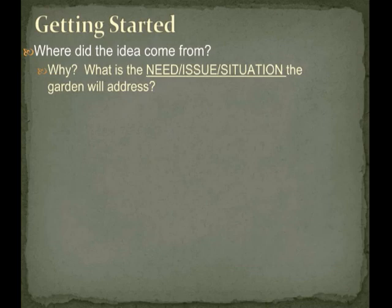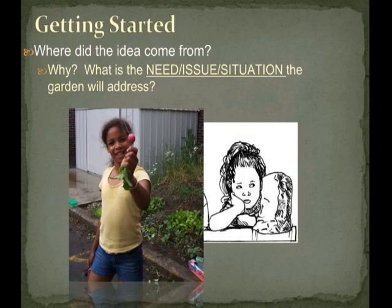Is it just because it's pretty? Is it because the youth are bored, your students are bored, and you want them to have something to do? Is it because people are hungry? Is there a food security issue? Do you want the students to be harvesting and trying fresh foods? There's all sorts of answers that will start coming to your head as you say, what is the need, and why is this idea coming to my mind?